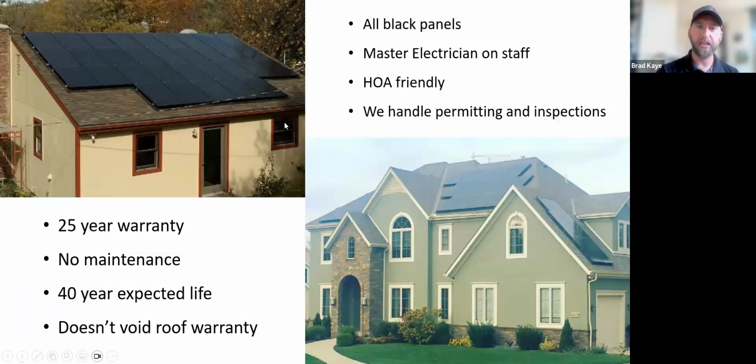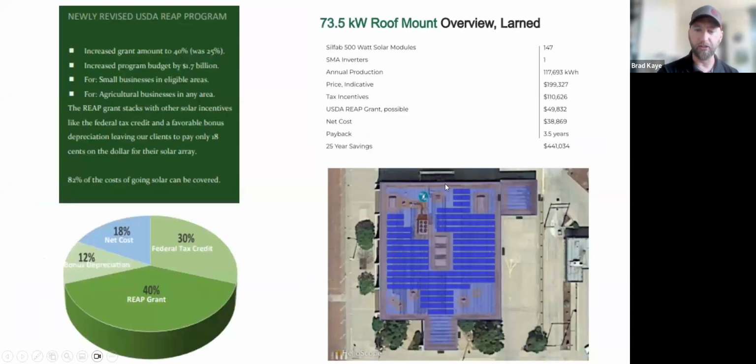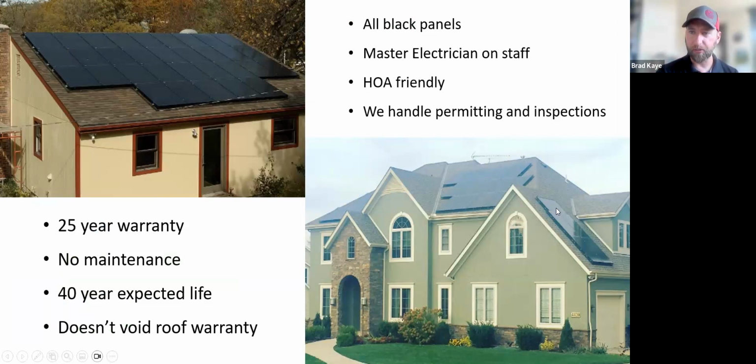Here are a couple of houses that we've done recently. As you can see up here, they are all black panels. They look pretty smooth. We can do multiple angles on a roof if needed, because not all houses are made the same. We can work with your HOA to make sure that they approve of the panels as well.